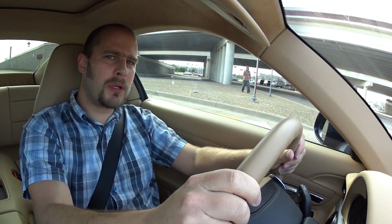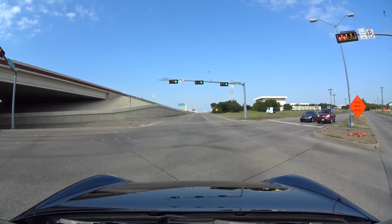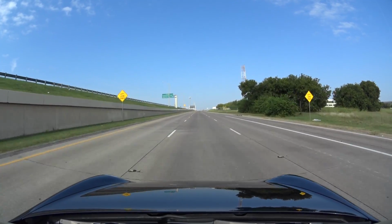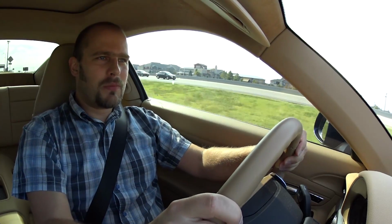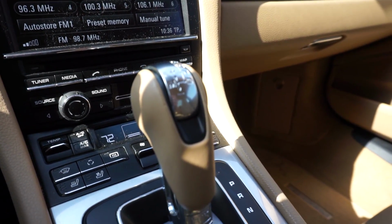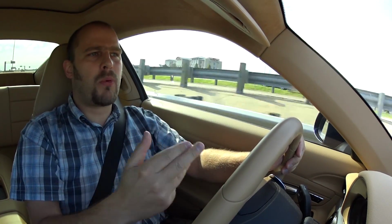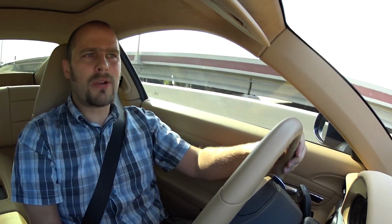Now we are in the drive mode, so let's see what it does from a dig. God, this transmission is good. And if you must know, the Porsche PDK stands for Porsche Doppelkupplungsgetriebe, which is pretty much Porsche dual clutch transmission. And I probably butchered that, but it's okay, you know what I meant.